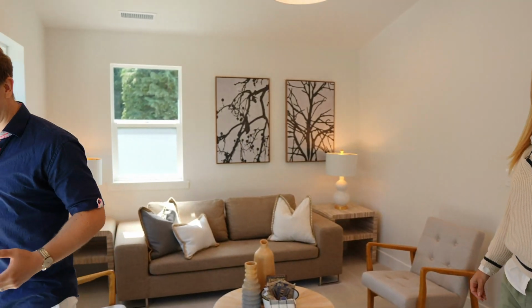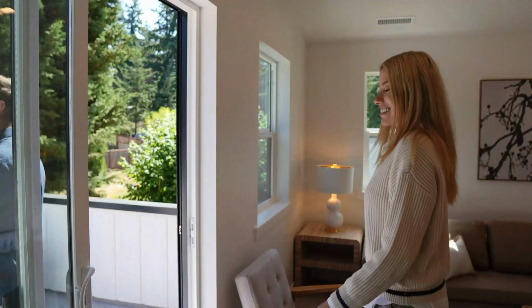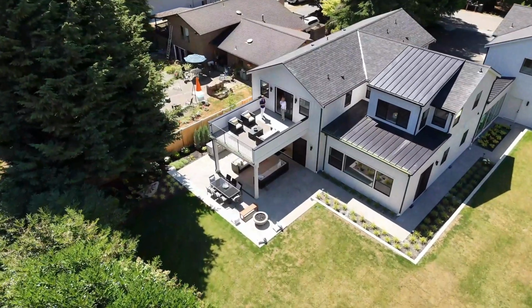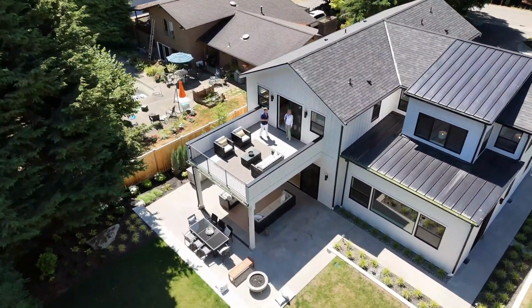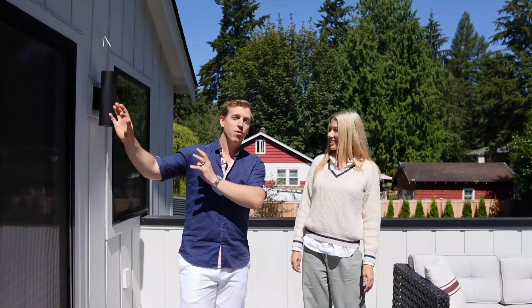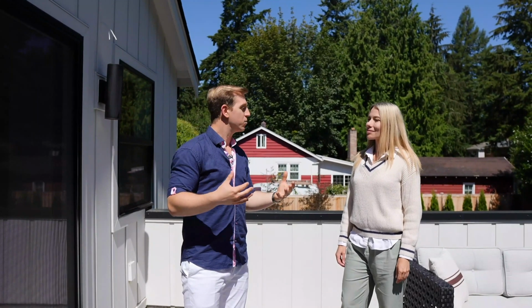We have to go check out the sun deck because why wouldn't we? It's a beautiful day. Yes, surrounded by trees. First of all, I love that. Not every deck is private, which means you can use it at any part of the day. And you could have the game going on the weekends and have your guests flow in and out of this space as well.